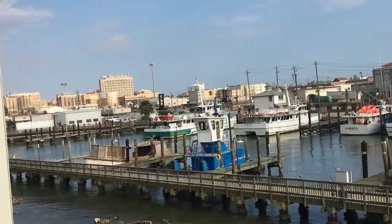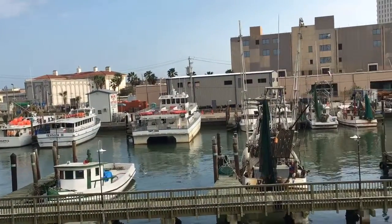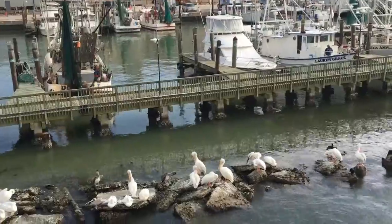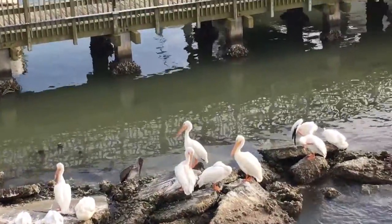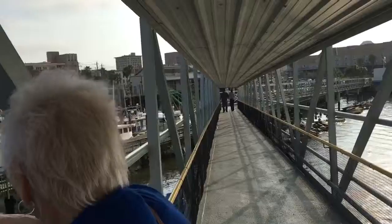Just finished the tour. We're back out on the long gangplank, and we're just looking over the shrimp. Hi guys. There's the pelican guys out here. See all these guys. We're gonna go back down this long gangplank.